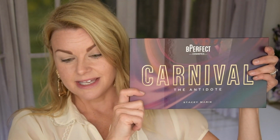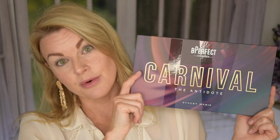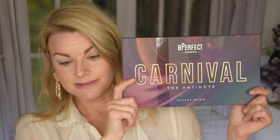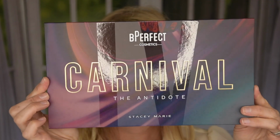So this is the palette. This retails for £39.95 and I bought it from the website. It actually came here very fast. And this is big, guys. This is big, but I'm gonna show you. This is how it looks. It has an outer packaging as well, and the front looks like this.